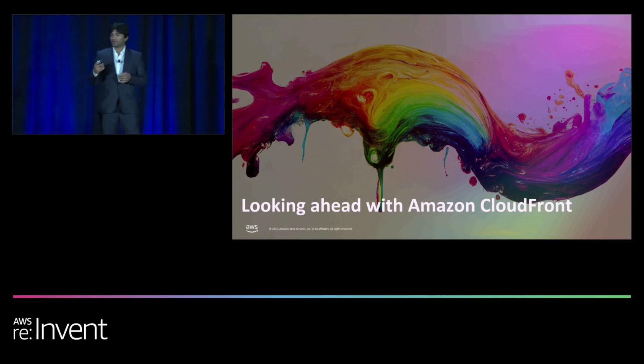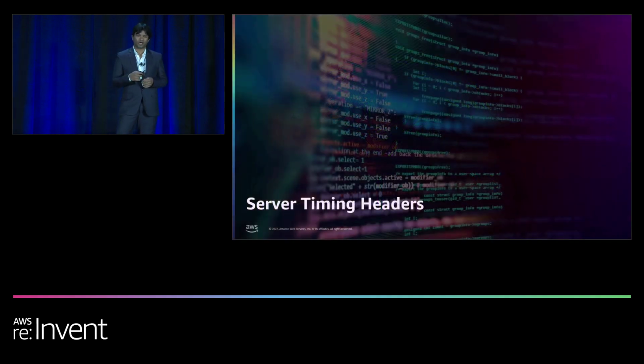So building on the success that Mapbox has had integrating CloudFront into the application, we are working with Mapbox as they explore adding in some of the latest CloudFront features that we've launched this year. I'll first talk about server timing headers.